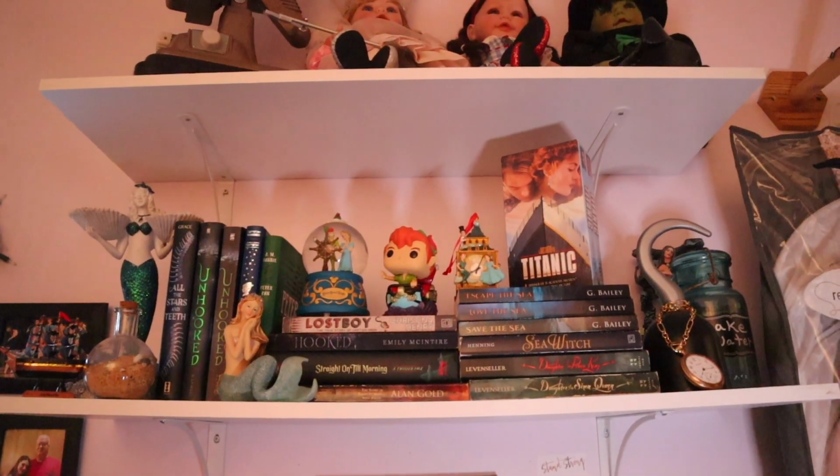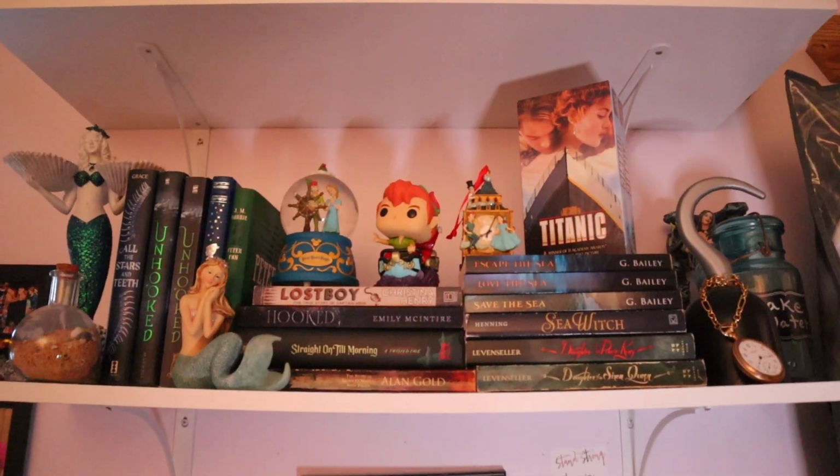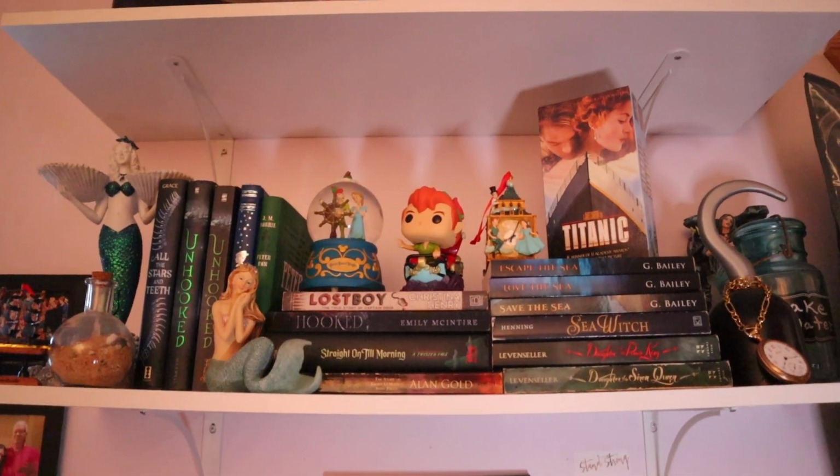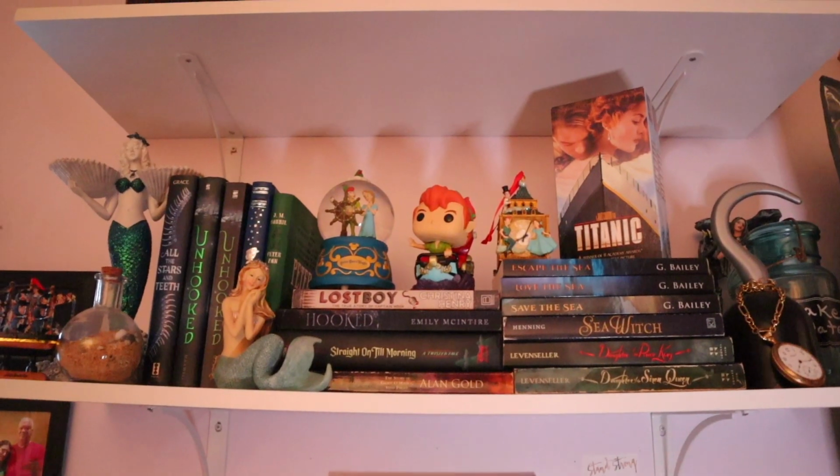And then finally, I have my piratey / mermaid shelf. This has all of the pirate books and mermaid books, and of course some Titanic books. So, okay, so those are all the books that I have in here. I hope I covered everything, but I absolutely love all of my books.